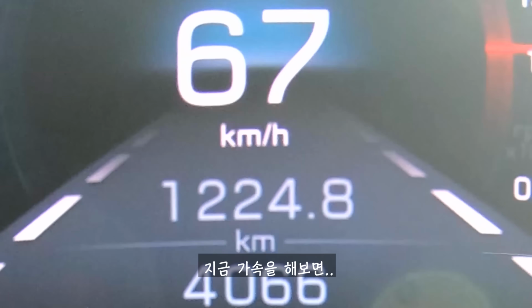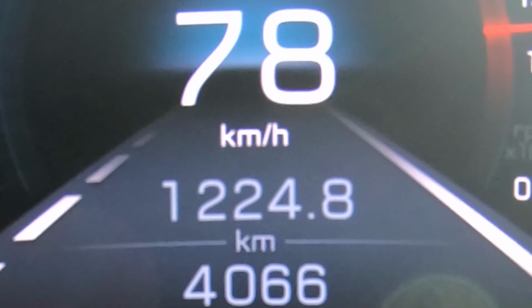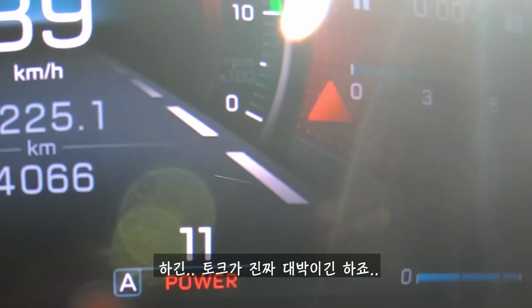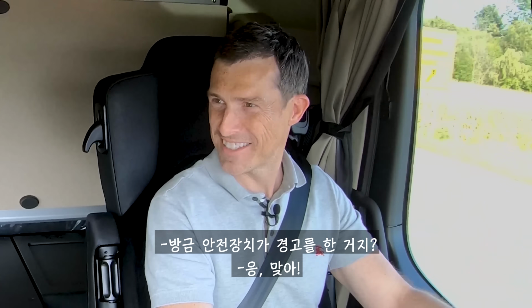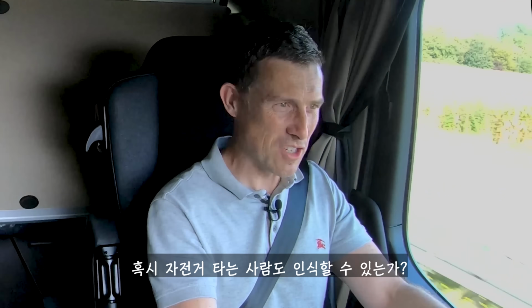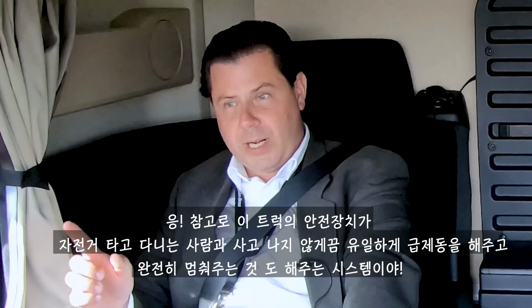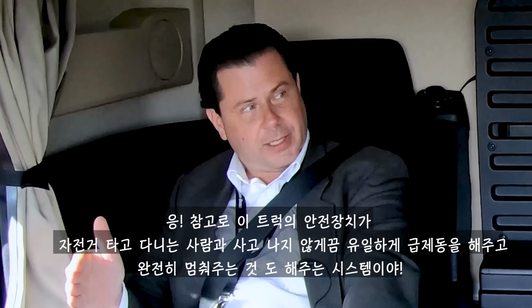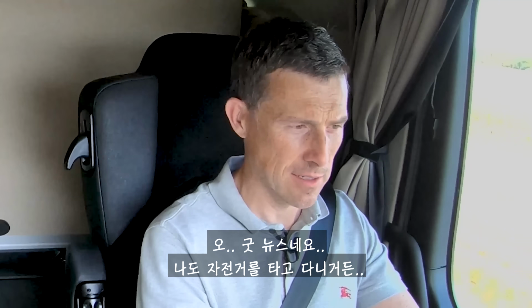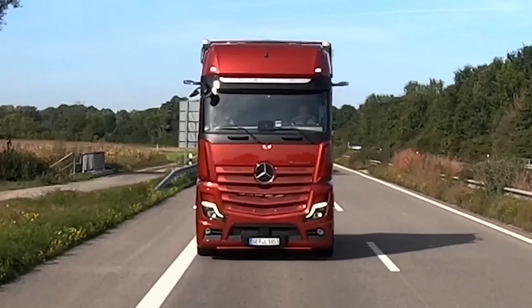If I accelerate, it's only kicked down to 11th gear. Yeah, that's enough, if you have so much torque. There is loads of torque in this. Whoa, no, there you go. That's a safety system. That's a side guard assist. Does that work to detect cyclists as well? Yes. It's the only system you can get in a truck that will brake the truck to a standstill before hitting a cyclist. Right, that's good news because I'm a cyclist and that does always scare me a little bit.